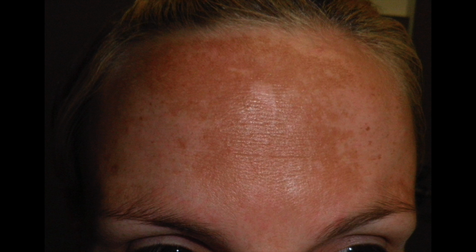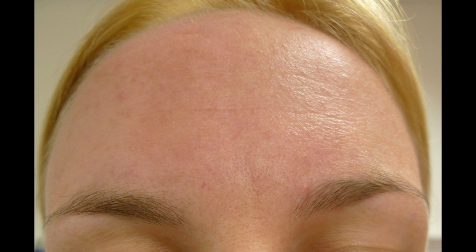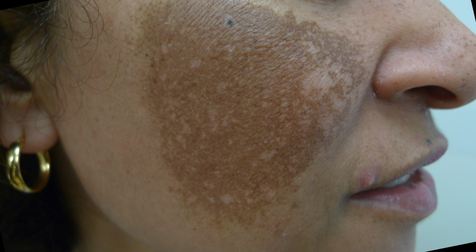Now this photograph was taken over a decade ago. That is when I used the high strength TCA 35% peel, before and after. I don't use this anymore due to the fact of rebound. Okay, next we have a lady who had melasma worsened by IPL. I treated her using my protocol, and there she is 10 weeks later, markedly improved.